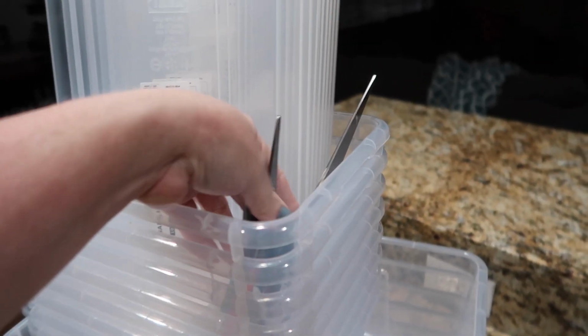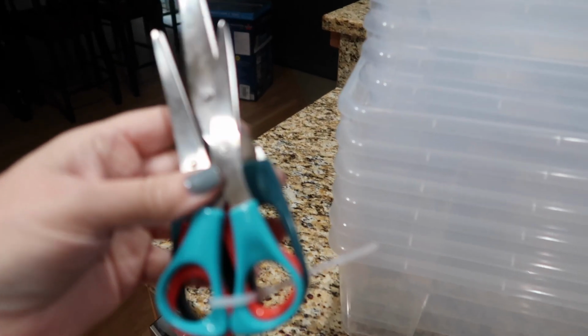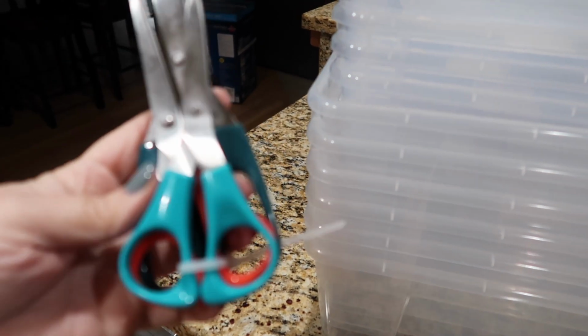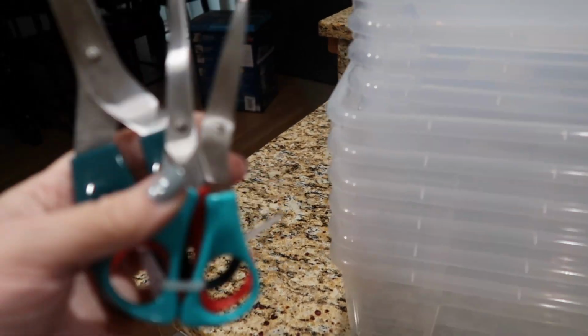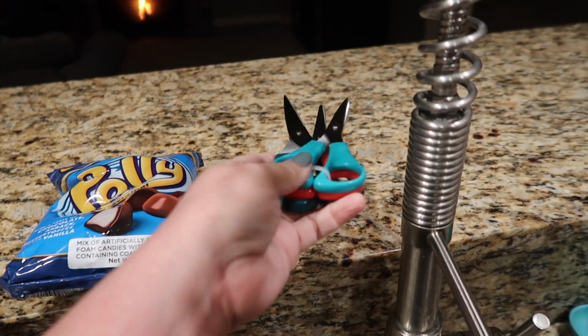I also just picked up a couple extra pairs of scissors because despite the fact that I think we ended up with like 12 pairs of kids' scissors at the beginning of school, I have no idea where any of them are. And now that we're starting to wrap Christmas presents, we're down to 1 pair. So this was $3 for 3 pairs.